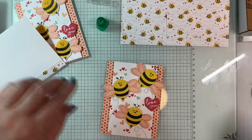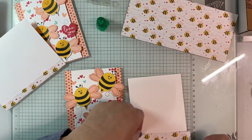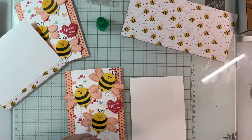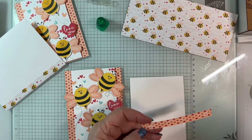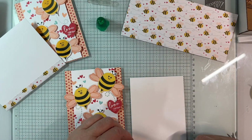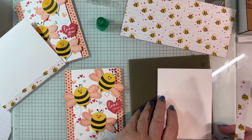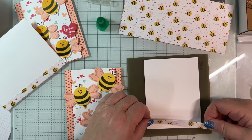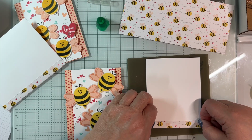Let's see, here's our inside. What have we got here? That is just about the right size. Let's go ahead and not stamp, but cut off maybe a 1/2 inch piece of the little bees. Bees in their flight path. Who could not enjoy that? Okay. Back to here so I get a little less glue on everything. I just like a little tiny bitty edge of white at the bottom.